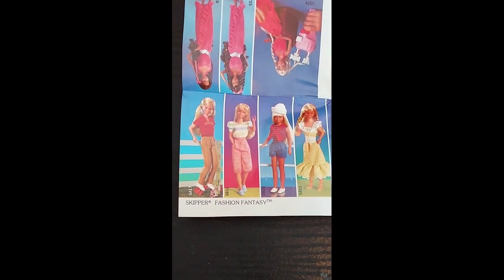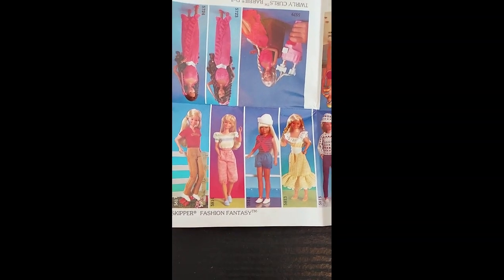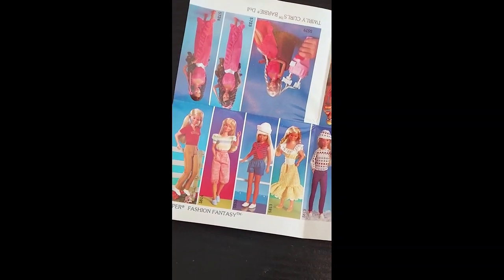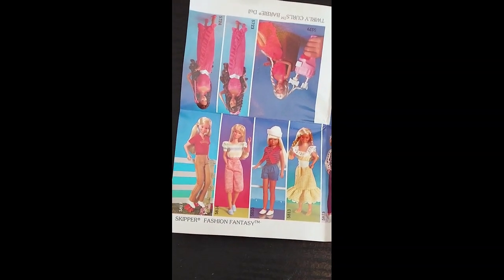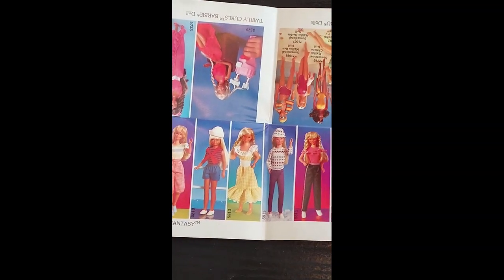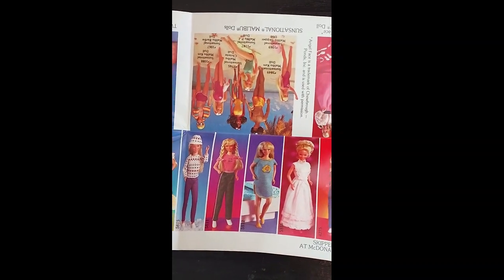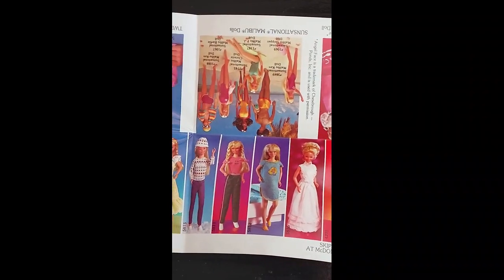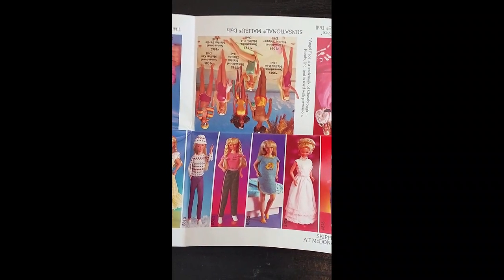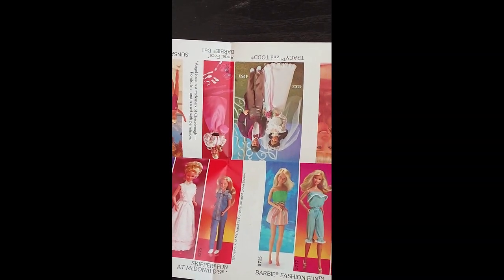And here's the other end of that side of the booklet, the 1983 booklet with the Skipper Fashion Fantasy line. Oh, I like that sailor outfit, that's cute. I think I had the one with the puff sleeves, the striped top. I might get that again, it looks so 80s, love that. And I've got the Barbie version of that ski outfit with the hats and the top, which uses that same pattern from that 1972 short set there, but it's different fabric. I like that sleepwear too with the logos. I usually don't like logos.